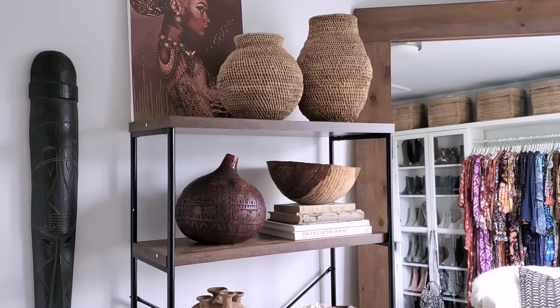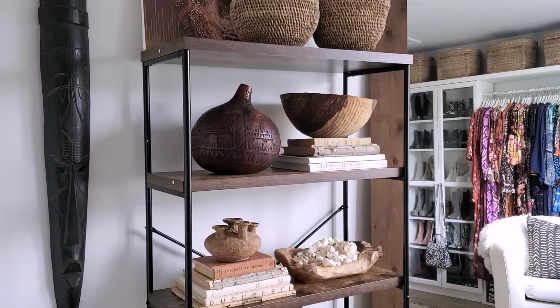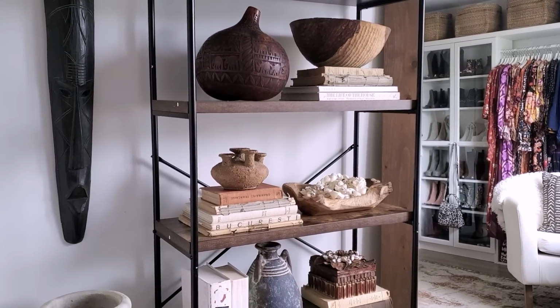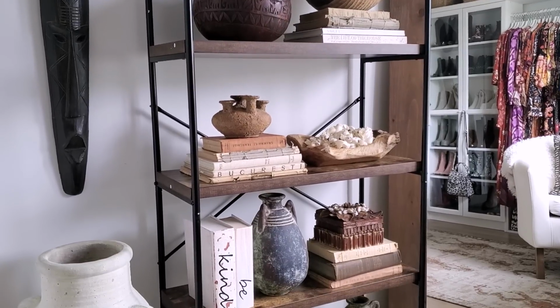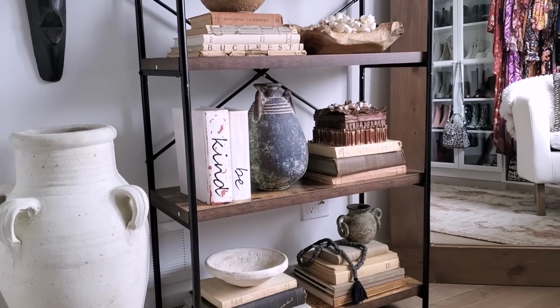What I love is it has this whole industrial look with the faux wood here and then the black. I love to bring in little pops of black. And in my beauty closet room, there's a lot of white going on. My beauty station is wood. So I just wanted to add a little bit of black, but still tying it all together with the wood as well. So I ended up getting this one and I love it. It's perfect. It's exactly what I was going for.